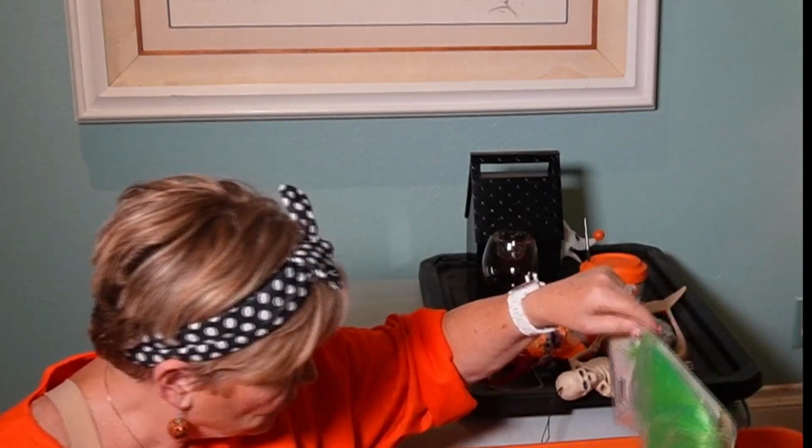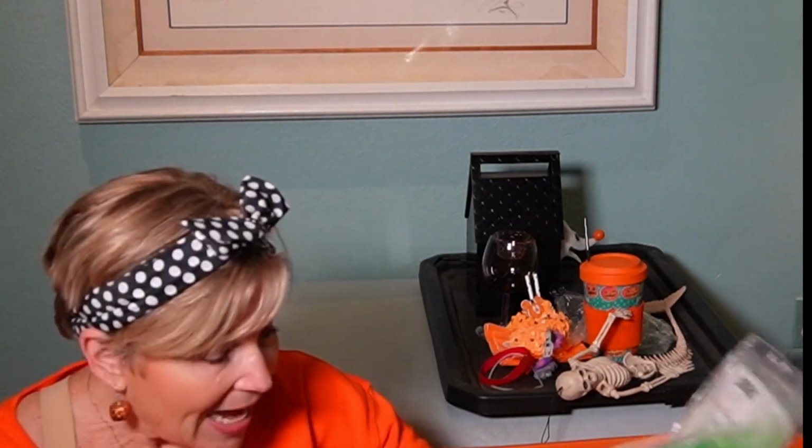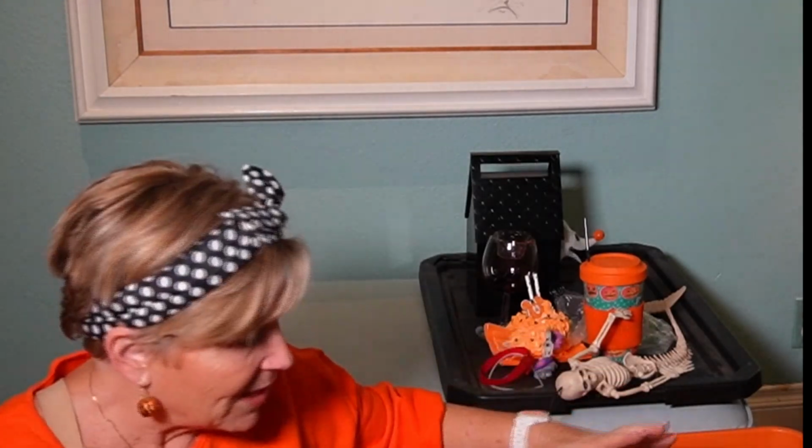I do have a few things in here that are costumes for us, because if we get asked to go to a party or something, it's fun to have something already on hand and make a costume. We don't usually run out and buy. And we've talked about this before, how I'm really trying not to always buy something. I want to use what I have on hand, be creative, mix it up, do it differently than I did the year before. And so as we begin to decorate around here, I'll show you what I mean by that.